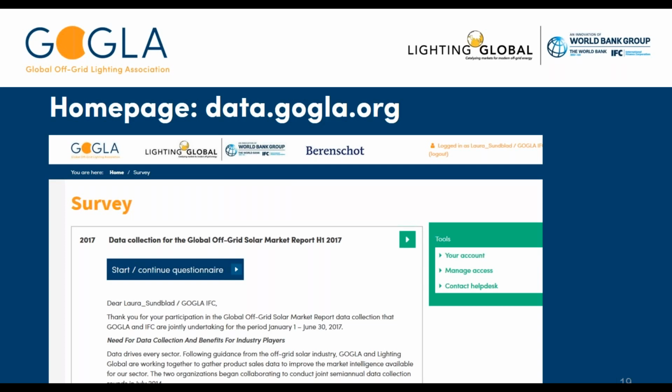Once you log in, you come to the home page, and you can see here that there's a button for data collection for the Global Off-Grid Solar Market Report H1 2017, Start or Continue Questionnaire. So that's where you start the questionnaire. You don't have to do it all in one sitting. You can log in and out. You can collaborate with a colleague.